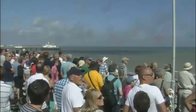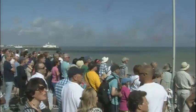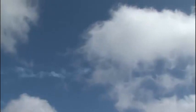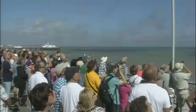Look directly to the front now for the synchro pair, pulling up at 500 miles an hour at five times the force of gravity in line astern. The jets reach a height of 7,500 feet. And behind that cloud, they're putting their smoke on and they're drawing a heart.